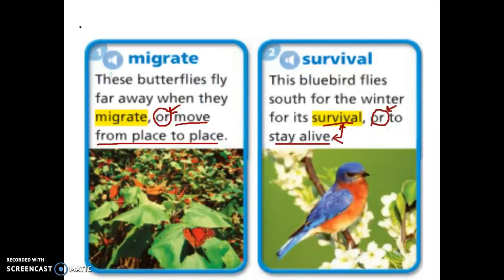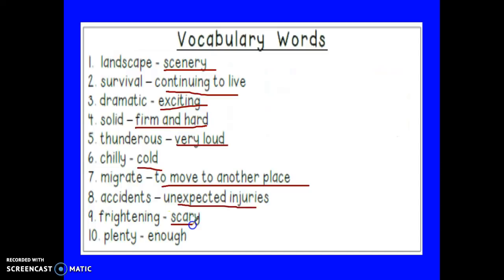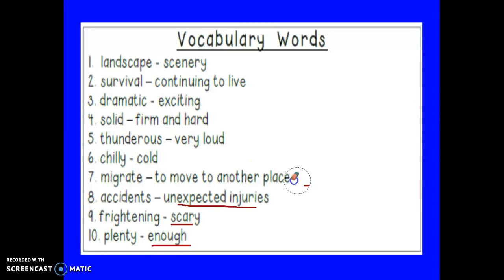Alright, did we somehow skip frightening? We did. So let's just look at the definition on our list. Frightening, scary, and plenty. If I have plenty of food, that means I have enough food. So this is your vocabulary list for the week. Make sure you're working on these words in class when you have the opportunity. Make sure you work on them at home. Be prepared for our test on Friday. And more importantly, be able to understand these words in our story this week. Okay, it's important to know the vocabulary so we can understand what we read.